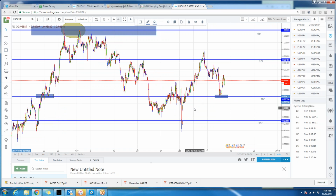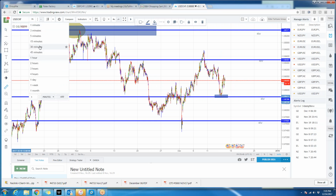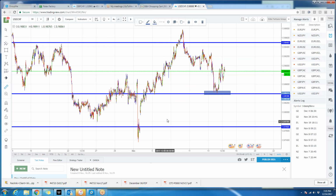With this one, I really wouldn't play with 1 hour. Let me see how many pips. Are you talking about 100 pips between each? So I wouldn't go any lower than a 4 hour chart with this. Of course, you can, don't get me wrong. You could do this same stuff at 30 minutes or 15 minutes, because as you can see, there's support and resistance here at 30 minutes.